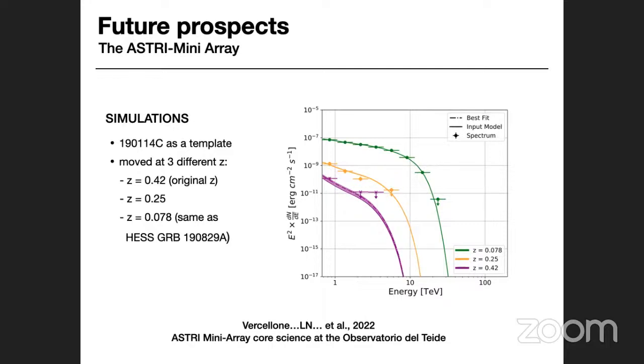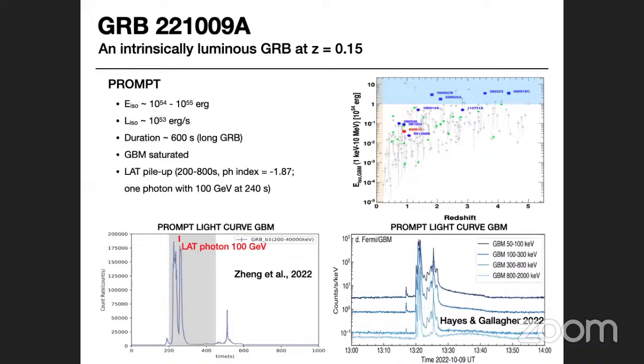Of course, to put such an energetic gamma ray burst at low redshift seems, at the time, quite a stretch, because we don't expect to have very energetic gamma ray bursts in a small volume. But then 1 month ago, we detected this gamma ray burst, which is even more energetic, and this at low redshift, so totally unexpected. The redshift is 0.15, and the energy detected during the prompt emission was between 10 to the 54 and 10 to the 55 erg.